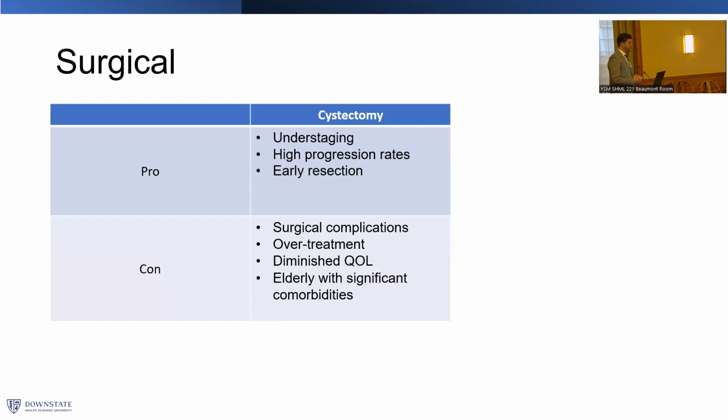So to summarize, these are the pros and cons of getting a cystectomy. The pros, like I stated before, are it will be beneficial to those who have been understaged in the first place. You're treating the cancer, which has a high progression rate. And third, that earlier resection has a greater benefit than deferred resection. And the cons are that there are surgical complications we have to account for. And secondly, it may be used as an overtreatment because we have these alternate therapies that are coming out and available. Thirdly, there's a diminished quality of life associated with cystectomy. And lastly, it's a poor option for elderly with significant comorbidities.